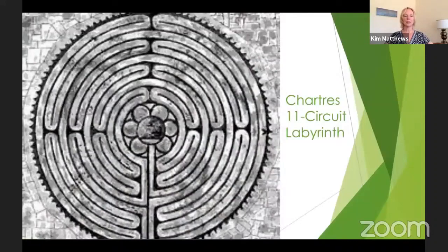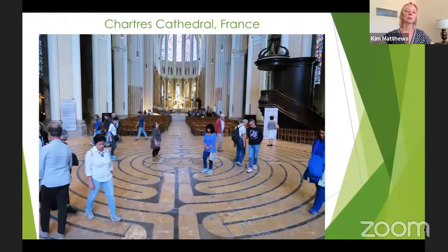The Chartres 11-circuit labyrinth is what our labyrinth is modeled after, and the cathedral in France, Chartres Cathedral, is where that style originated. There's some thought that during the 13th century most cathedrals, particularly in France, Italy, and Europe, started to put labyrinths in the floors of their churches. They probably found those in the land where, or near where, their cathedral was built. So this 11-circuit labyrinth in Chartres Cathedral was built in the 13th century, and then labyrinths went out of popularity during the Renaissance. When they became popular again in the late 20th century, this one was discovered covered with chairs. Now it is open at certain times of the year for walking.